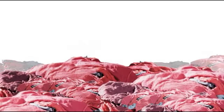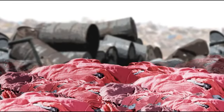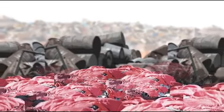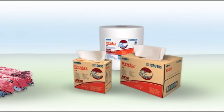And that's not all. While a laundered towel can be used many times, it will eventually become too dirty and ratty for more use. In turn, it will ultimately join the sludge at the landfill. We can clearly see the impact that the life cycle of rental shop towels has on our health and environment. So how does the WypAll wiper life cycle differ from that of the rental shop towel?